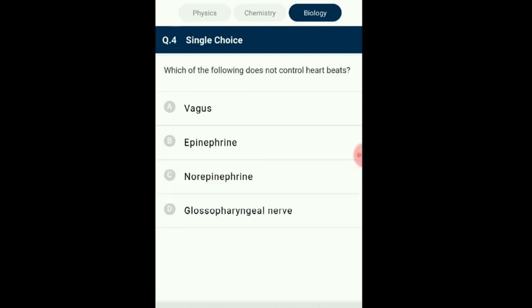Question number 4. Which of the following does not control heartbeats? Glossopharyngeal nerve controls the posterior part of the mouth cavity. Therefore, it does not control heartbeats. So the answer for this question is option D, glossopharyngeal nerve.